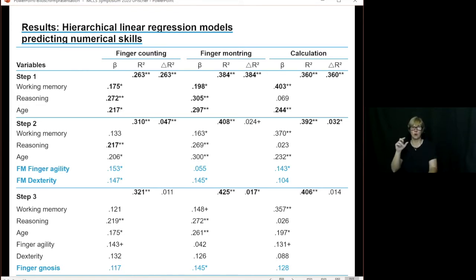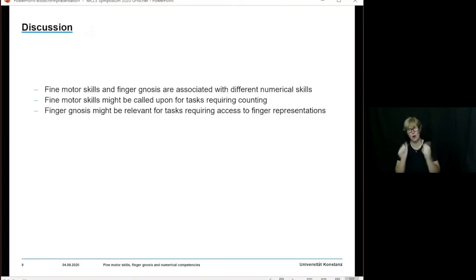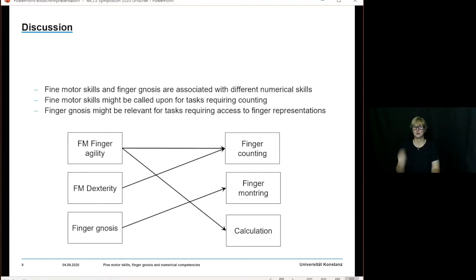And I had to think long and hard about how I'm going to interpret those results, but I'm going to try. So this is kind of the pattern of what I found. I found that finger agility was predictive of finger counting and calculation. Dexterity was related to finger counting, and finger gnosis was related to finger monitoring. So first conclusion is that it seems that fine motor skills and finger gnosis are associated with numerical skills, but with different ones, not in equal measure, not at the same time, and they do not seem to interact. And I tried interactions, it really didn't work. I found no significant interactions of any of those predictors.